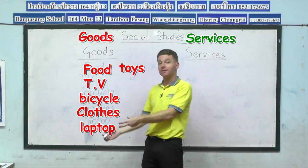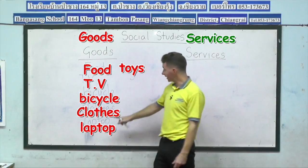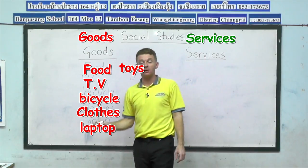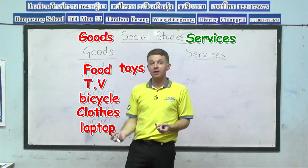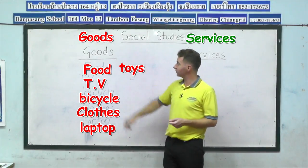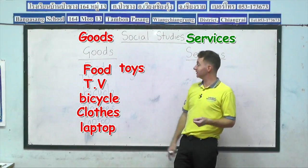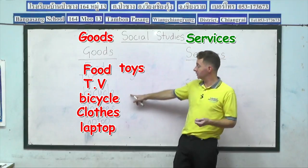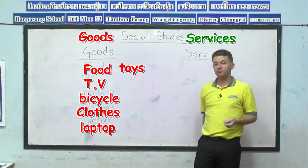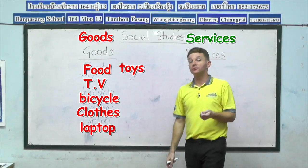Pen, pencil, eraser, ruler. They're all goods. They're things that we can buy and take home. They don't have to be big, expensive things. They can be something as small as a candy bar, a lollipop, or a pencil. So altogether, guys, we have food, TV, bicycle, clothes, laptop, and toys. All good examples of goods.